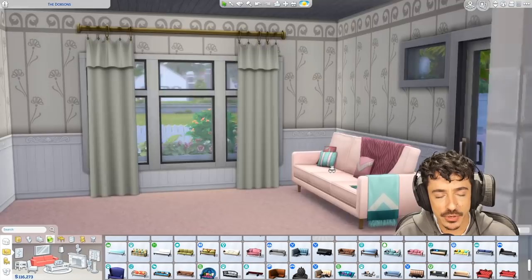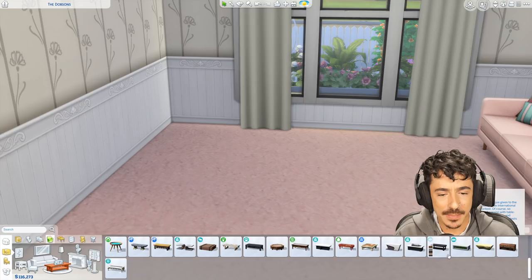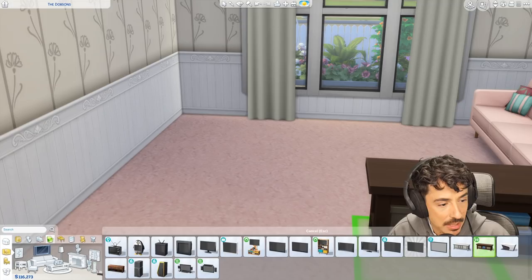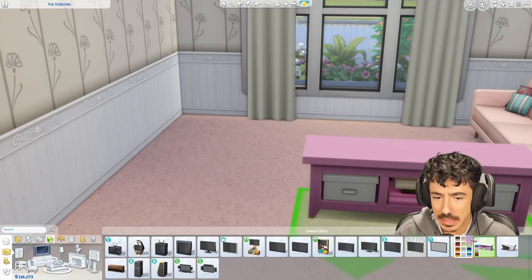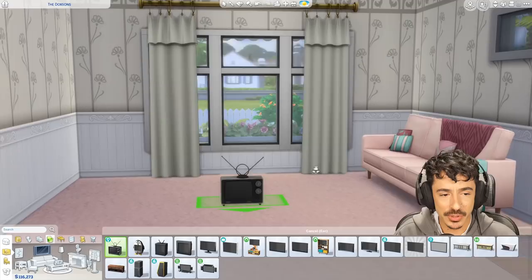I do want a TV in here, but I don't necessarily want a massive flat screen. So I don't know if I want to use an older TV set in here, maybe. I think I do. Let's get a little TV unit. We haven't got many TV units, have we? What was the last TV unit to come out? Oh, it was this one here, and that was with the toddler stuff pack or the kids stuff pack. I mean, can we have some more, please, instead of having just TVs up on the side? I'm not really feeling any of them, to be honest. And I do want an older TV set in here. I think that would look quite cute. Do we want to do that? Yes, I think we do.